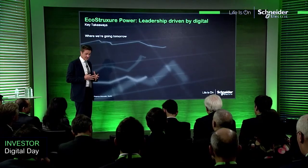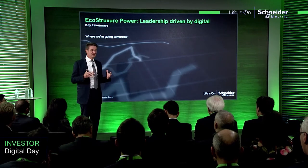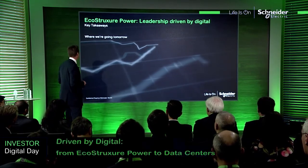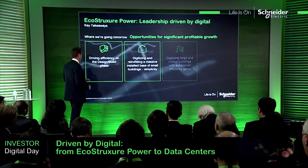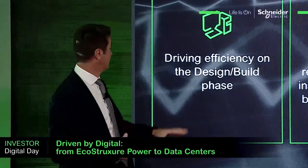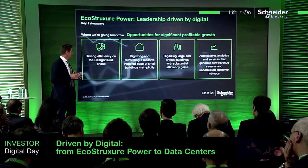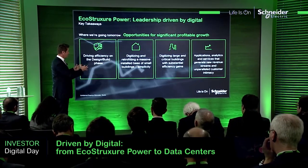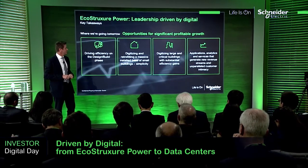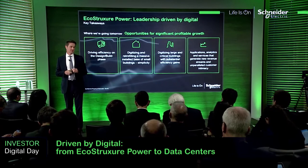Now, what we see is an opportunity for acceleration, and digital being a very strong opportunity to further differentiate and enhance our leadership by driving more business on the CapEx phase, and especially on the design and build phase, where we see opportunities with more software. Digitizing in a different way what would be small buildings and large buildings, because again, the value proposition is different, and really, in the end, accelerating on services.